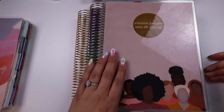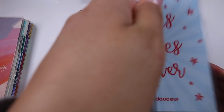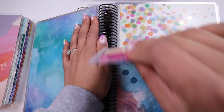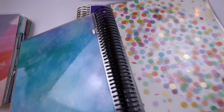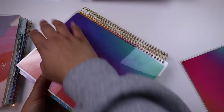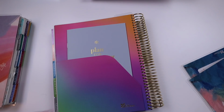So here is my cover stack, and let's see what we are going to do. I'm going to start using this planner in May. So I want to find a kind of May planner. This is giving me May. So we're going to use this one, take off these covers. And I'm going to leave the covers off because I'm going to do some surgery on my planner.